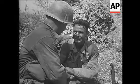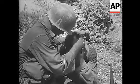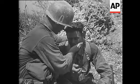An infantryman tells his commanding officer of the death of his platoon leader, who, while fighting beside him, was shot through the head by a sniper.